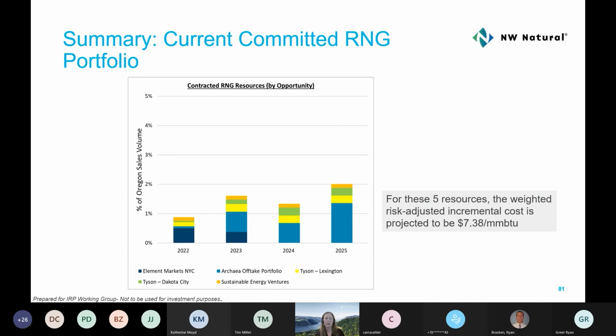But the overall variability in price, I'm going to show you on the next slide what that looks like. But in terms of how we think about what types of inputs are going to be in this IRP, we're looking at the resources that we have in front of us, resources like those identified in the ICF study, and also what's coming through our continual RFP process. So you go to the next slide.